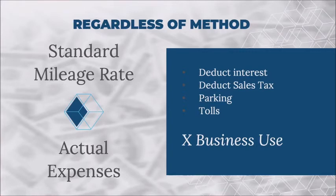And regardless of the method you take, you need to keep track of your mileage. If you're not good at tracking your expenses, one thing you can do is keep a calendar and write down where you're going and what you're doing along the way, so that you can come back and add in those expenses. But tracking your mileage through some sort of software is going to be your best bet, so that you can make sure you're taking advantage of all of the deductions you're entitled to take, and you're audit proofing yourself along the way.